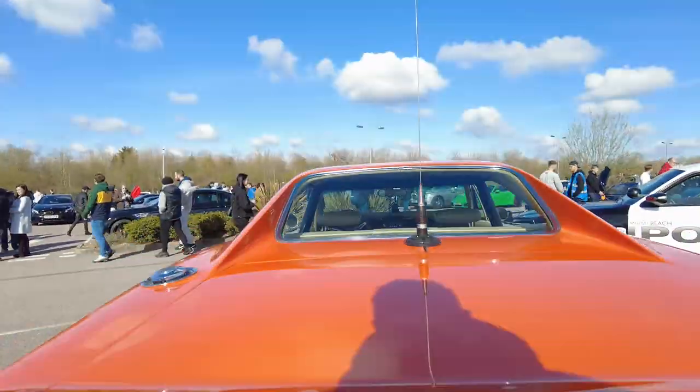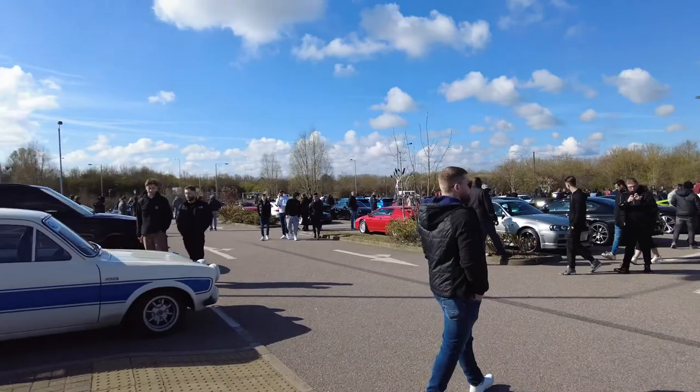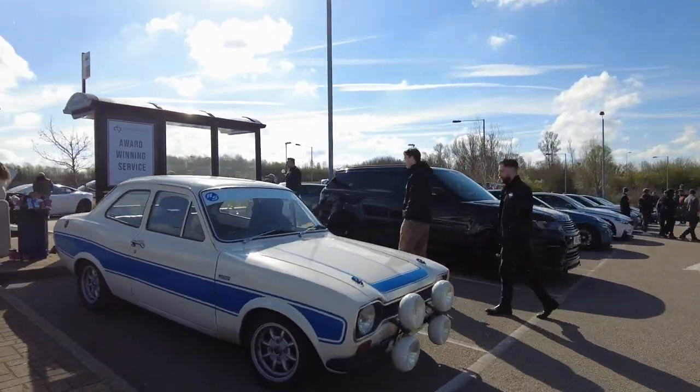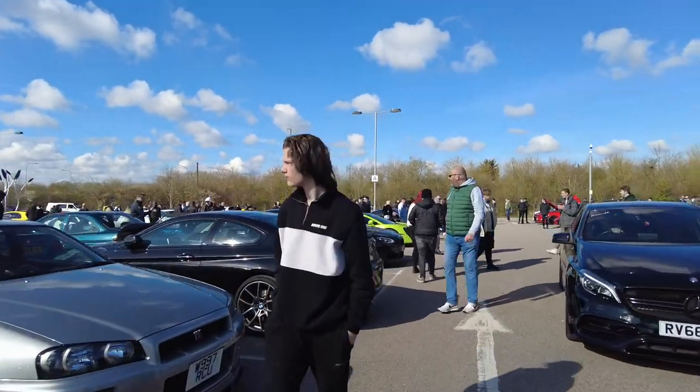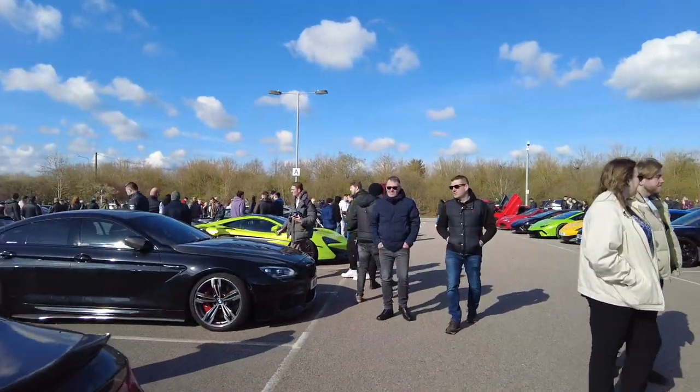Like the plate, looks of hazard. And we have here, I believe, an Escort, Fast and Furious. As you can see, it's not really going to be a structure to this video. We are just going to walk around and point out cars that we think are interesting.